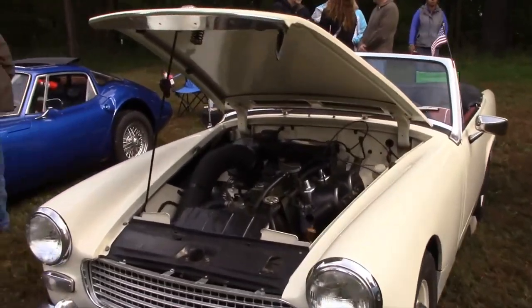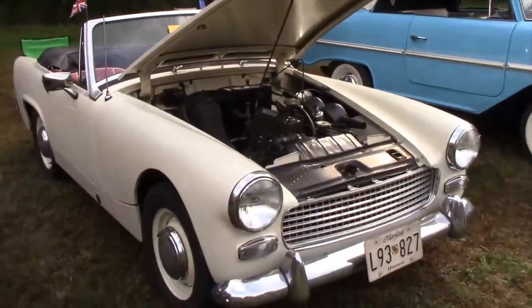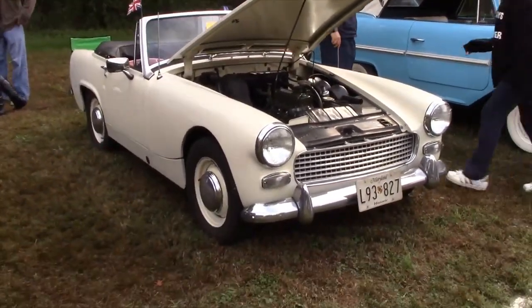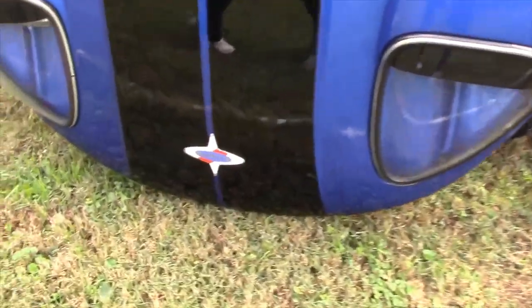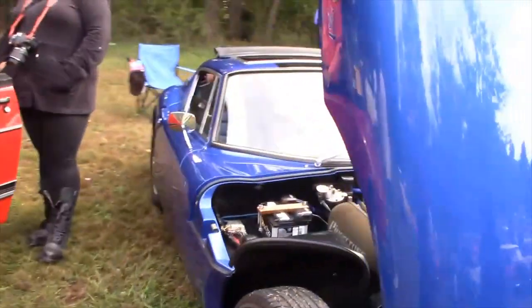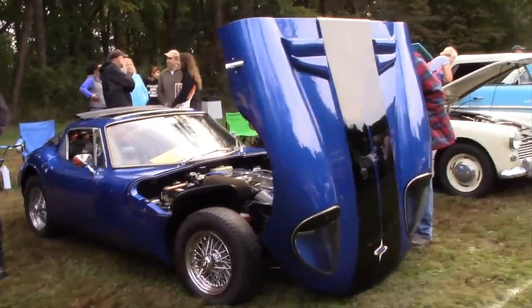So, really cool. Not the Bug Eyes. A lot of people like the Bug Eyes, but I like this one. Clean, simple lines, and a very pure driving experience, to say the least. Here's this Marcos. Look elsewhere. Just Google Drivin Ivan and Marcos. I have a video on this car as well, elsewhere on YouTube.